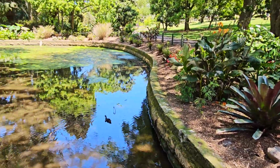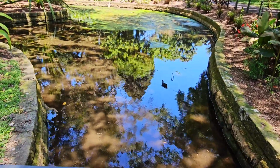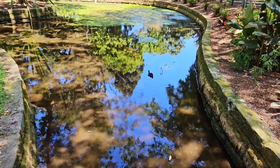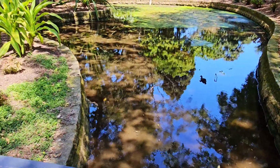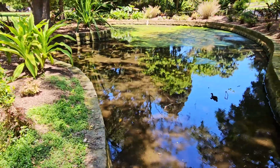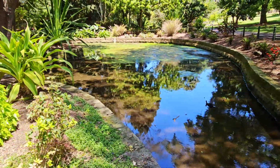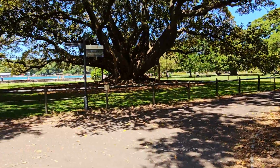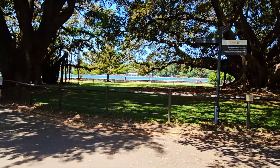Look at this little lake or little pond. In Melbourne Botanical Garden there is an ornamental lake, that's the central piece. Here it is just extraordinary as well. But I think this ornamental lake or this pond is nothing compared to what we have in front of us, Sydney Harbour.